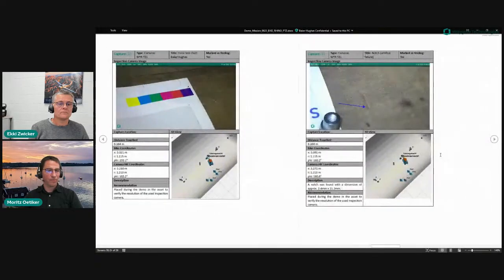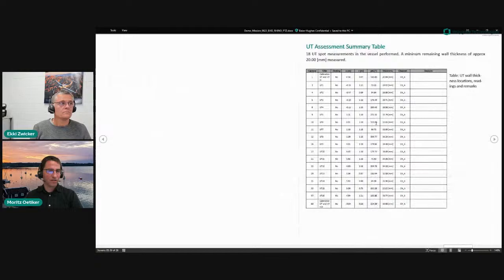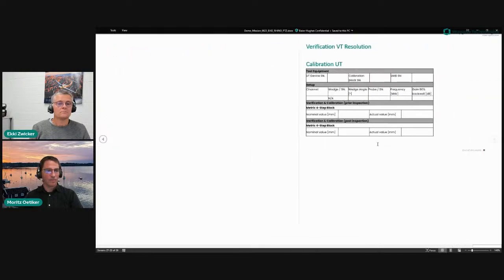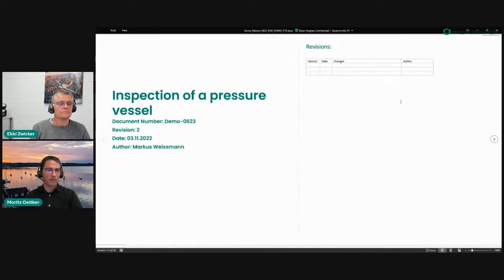So for instance, these are calibration checks. For instance, I guess in the back we will have thickness readings, a summary table showing all the thickness readings done, and also some calibration data. So it's a pretty complete report, and typically the inspectors would then take this, add their personal flavor to it or whatever is needed, and hand this over to the customer together with the database file, which allows the customer also to verify that and see if they didn't forget anything important. So now let's go back to the presentation.